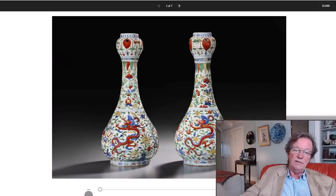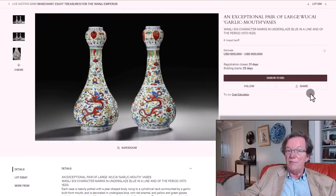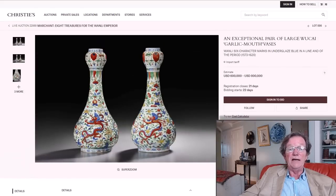Garlic neck vases of this quality, singles sell for $200,000 or $300,000, $350,000. You can look them up, and here you have a pair of them. It's maybe one other pair in the world. I can't remember the last time I saw a pair of these that were true pairs. That's the big difference, because they just didn't make them often. They're estimated at $600,000 to $800,000, which seems pretty reasonable for something that rare. They're in beautiful condition, and they came from a family collection in Belgium, the Bonta family.